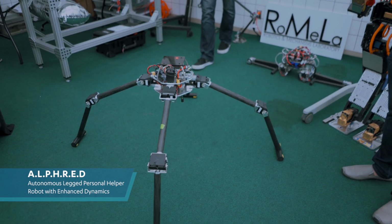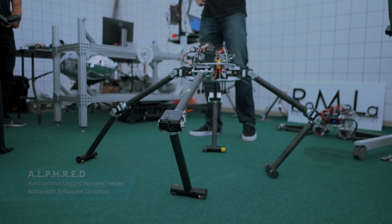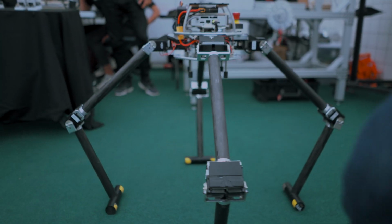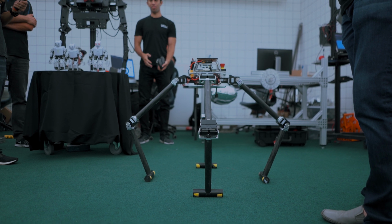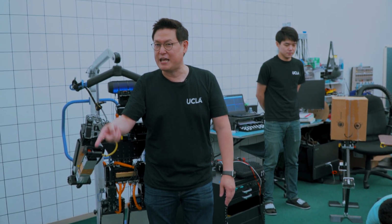Autonomous-legged helper robot, personal helper robot with enhanced dynamics. Cool, right? So don't think of it as a four-leg robot. Think of it as a Navi robot with two arms. However, we call this multimodal locomotion, which means there are many ways of making it walk. For example, because it has four limbs, we call these limbs not legs, because they can be used for walking but also for manipulation, like picking things up.